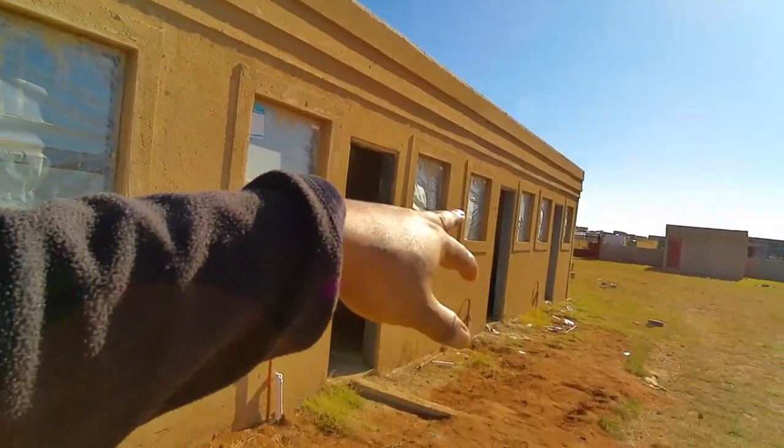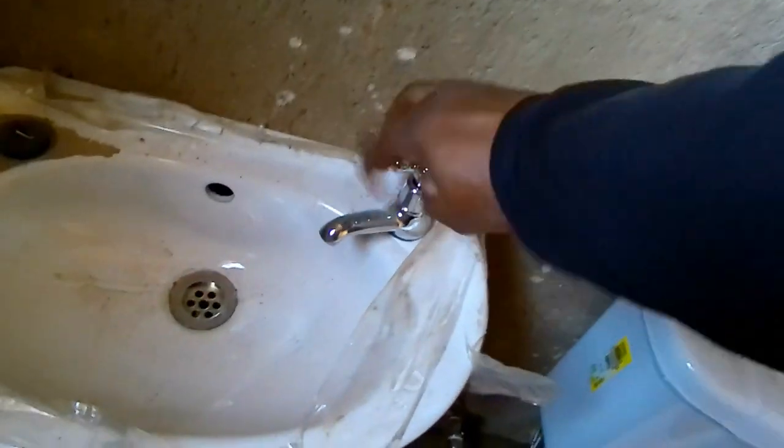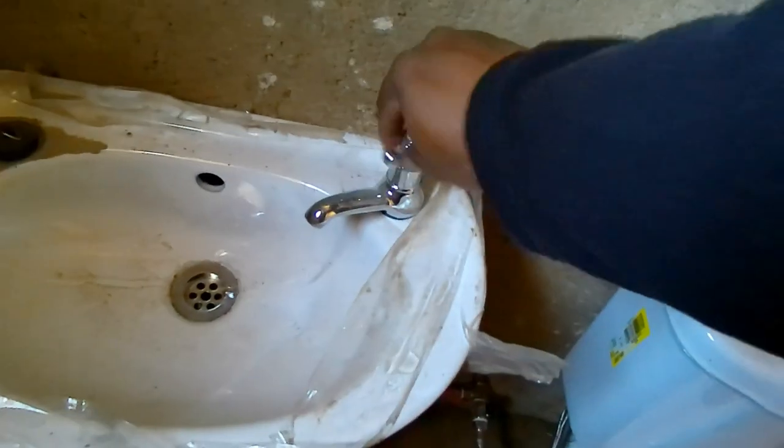Though that room there, that last room, I don't know if maybe I don't have enough pressure coming from the top to get to this room, but the water in this room comes out a bit low. But this side, on this tap, the water actually comes out fine. But in the bathroom, the water comes out very slow. So I'm not sure if maybe the pipes are... if you do that, you see, the water comes out slow. So I don't know what's the story with that.